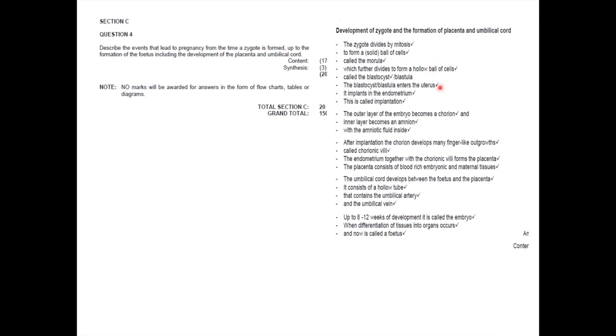So you see, they wanted you to talk about embryo development up to implantation. Then how the chorion forms and the amnion forms. Then how the placenta forms, which is chorionic villi, the umbilical cord with the blood vessels, and then how the embryo changes to the fetus. It's a very nice answer that I would actually remember as well for the future. So this is a nice question. Make sure, grade 12s, you know the different divisions of this question. I've seen them in many past papers.